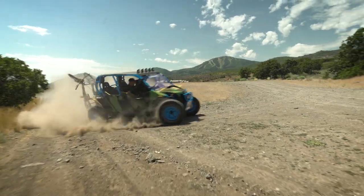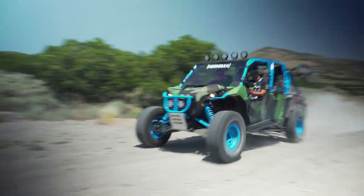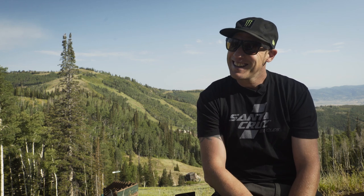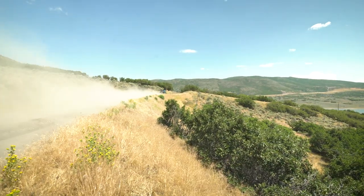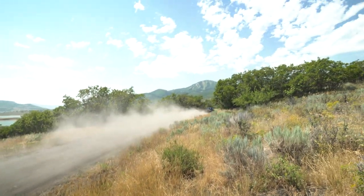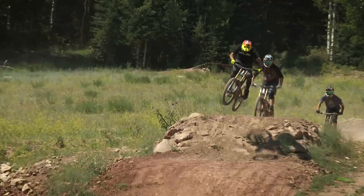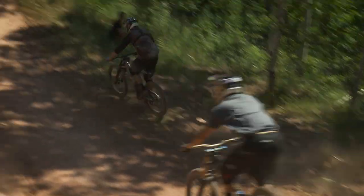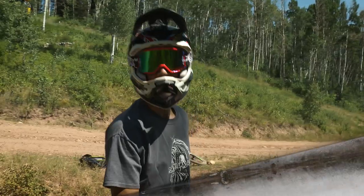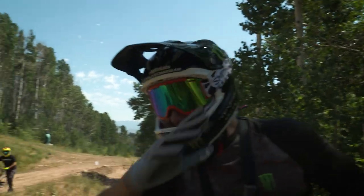I'm pretty good at trusting other people when they're that good at their sport, but there were a couple of moments in the Can-Am where we were drifting around corners, sliding towards big ditches, that I definitely started to twitch a little bit. That was rowdy. I'm glad that was you and not me, I would have died. I put the front in and then it was all off camera.